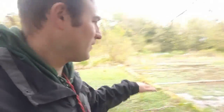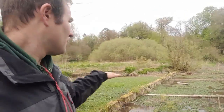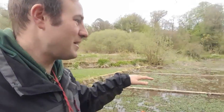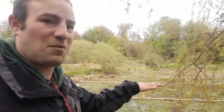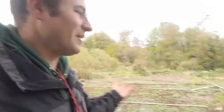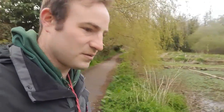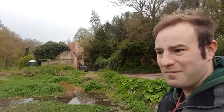At first glance, you think it just looks like an overgrown pond that's meant to have some sort of water feature, but it's effectively a working farm. It's a crop. I like it. It's different. Oh look, we can go and have a closer look here. In fact, I'm going to walk out into the field. So I'm now in the middle of a watercress field.